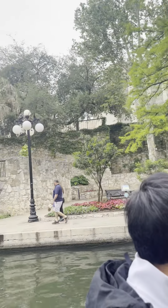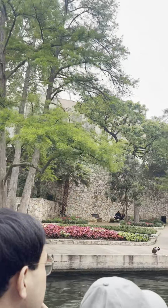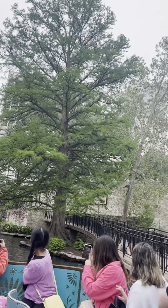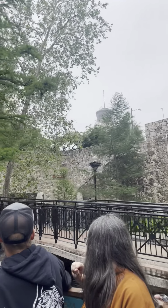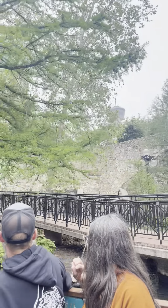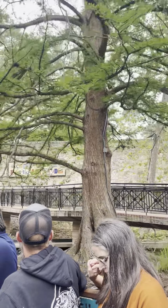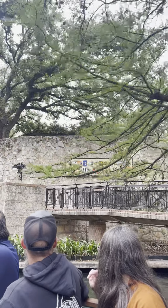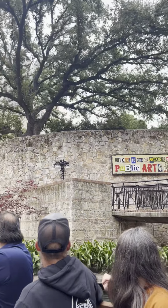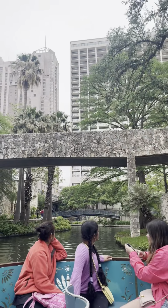And coming up here to the light bulb, if you look on the wall, you'll see a tower there. This is the Tower of the Americas. It was a centerpiece for the 1968 World's Fair. This tower is 750 feet high. It has a revolving restaurant and an observation deck. That restaurant makes one full rotation in just under an hour, so you can't really feel it moving. I've heard guests say, yes, you can.